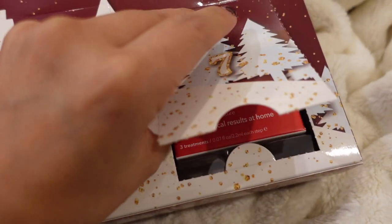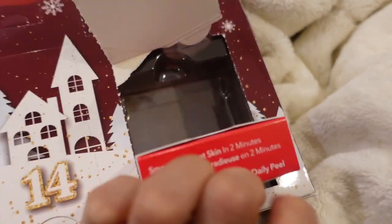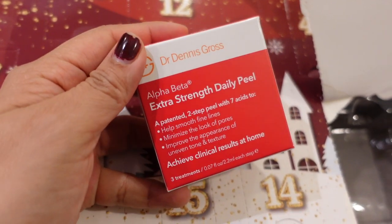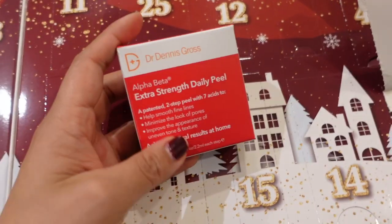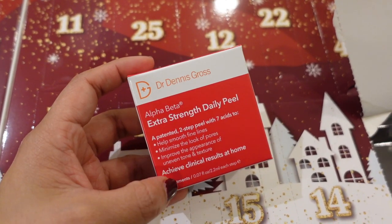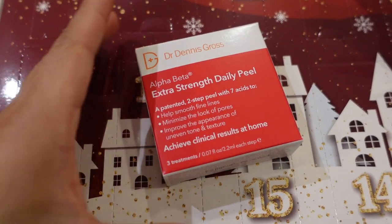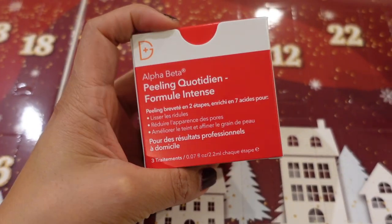Let's see. Ooh, the Dennis Gross. This is the Extra Strength Daily Peel. And how many are in here? Three. I actually used this religiously a couple years back. I haven't used it in a little while, but I'm excited to try this out again.